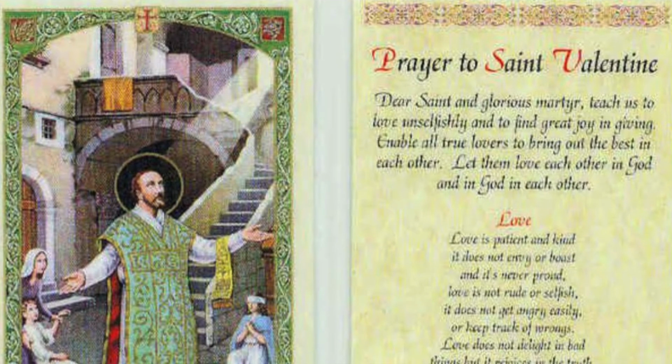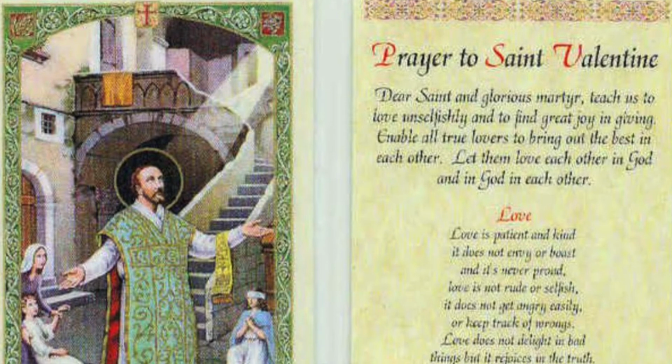But I start in the name of the Father, the Son, the Holy Spirit. Amen. Dear Saint and glorious Martyr, teach us to love unselfishly and to find great joy in giving. Enable all true lovers to bring out the best in each other. Let them love each other in God, and in God and each other.